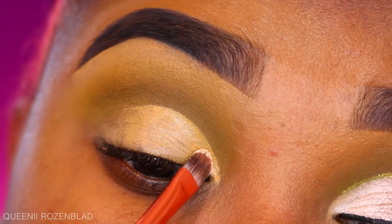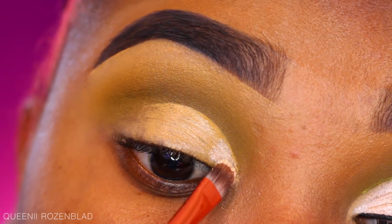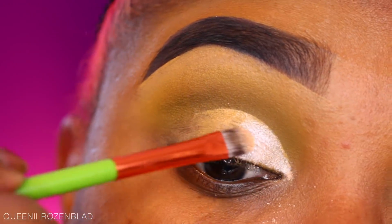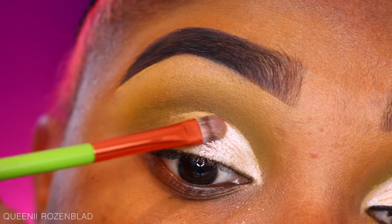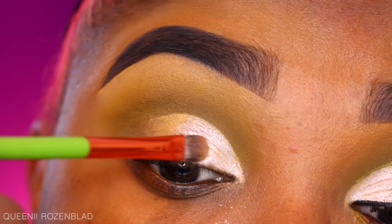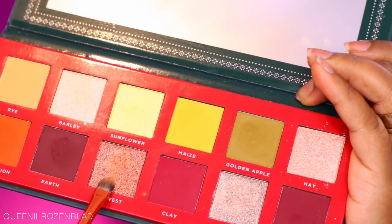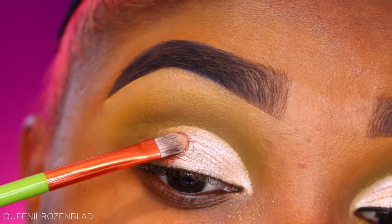So now I'm gonna go in with my first lid shade, and I'm using a stiff brush to apply this. This one's called Barely. It's a shell color to me. It looks like a seashell, like a white off pearly seashell. I'm going to apply this to the inner part of my lid and then bring it into the center, but not all the way. Then I'm going to go in with Mineral, which is a grayish type of shimmer color. I'm going to apply this into the center part, and then I'm going to go in with Harvest, which is a deep bronze shade, okay?